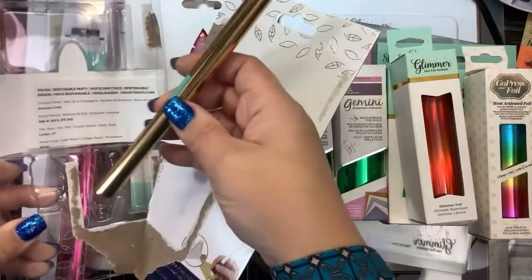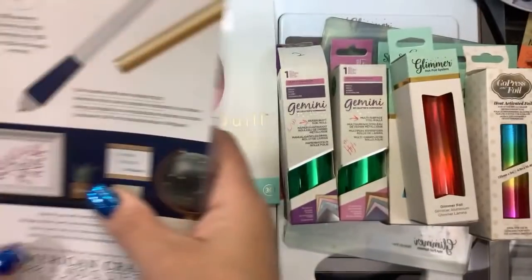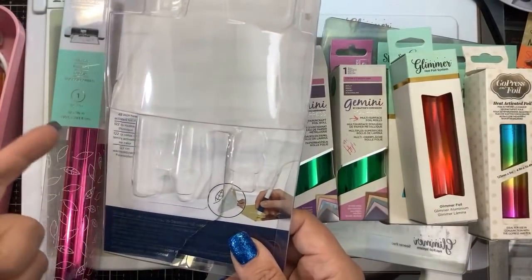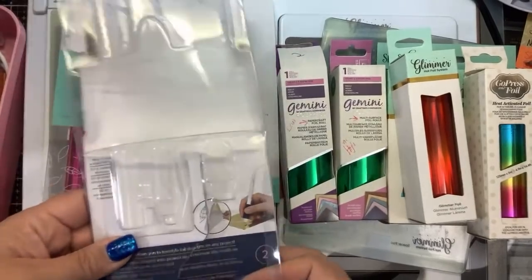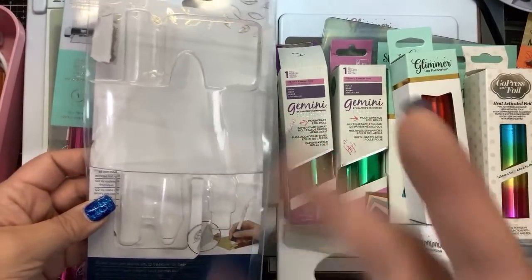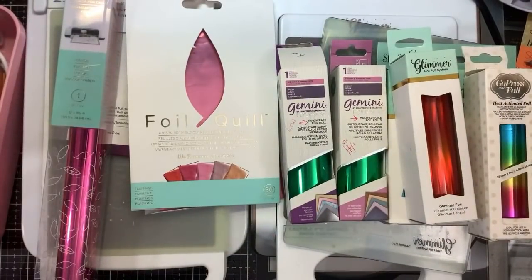It comes with a roll of sample foil. Comes with instructions. This one is the bold tip. So it comes in a fine point, a bold tip, a regular tip, and a calligraphy tip. So you can buy these individual pens in four different styles. Again, fine, regular, bold, and calligraphy. I do not recommend the fine tip. It rips up everything. Okay.